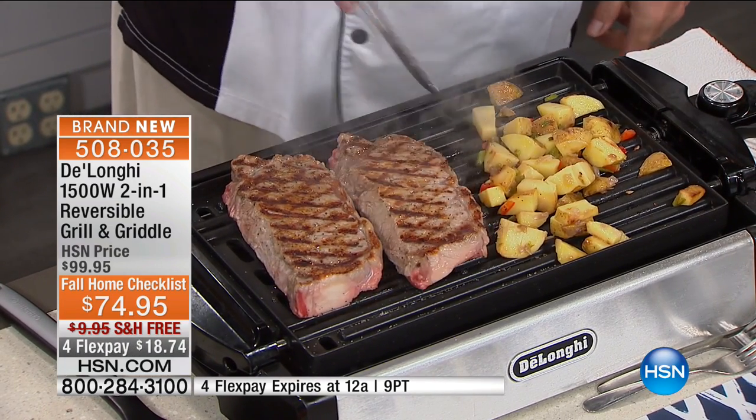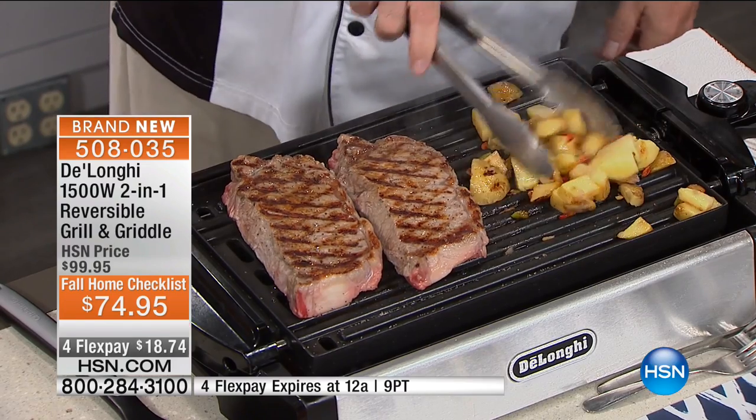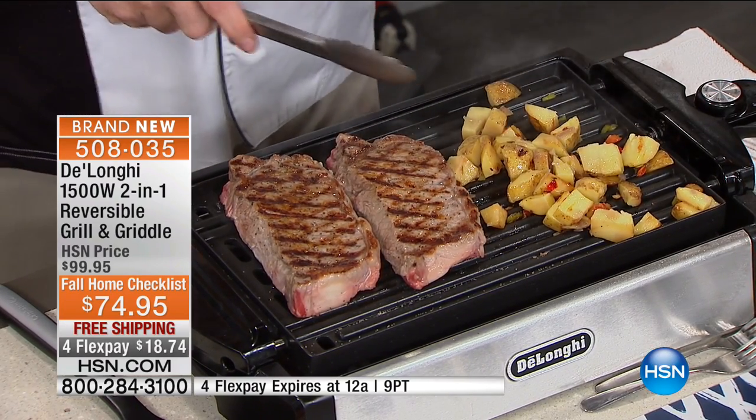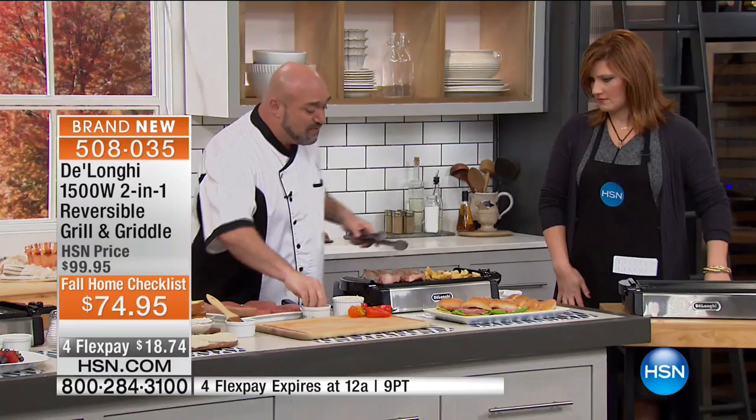So there's those grill marks that you've been used to all summer. Now you're going to have them April, May, June, July, all the way through winter. No bugs, no weather, no nothing. So let me let the steaks finish up here.